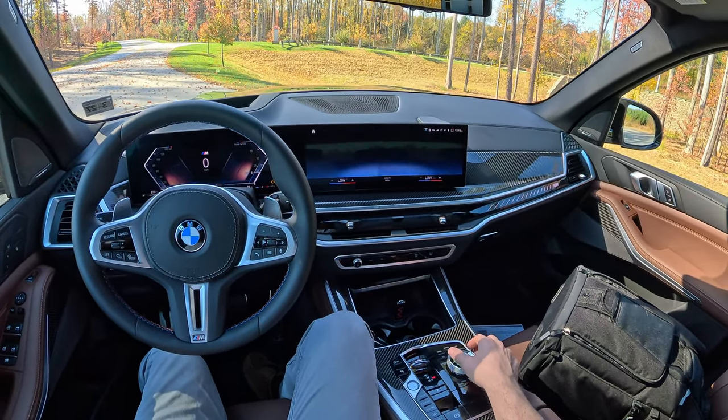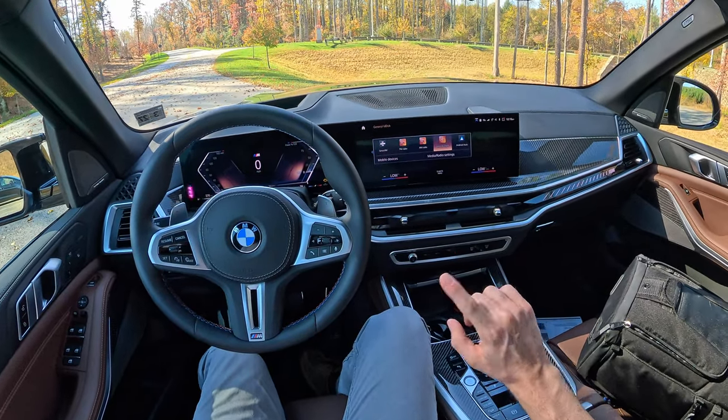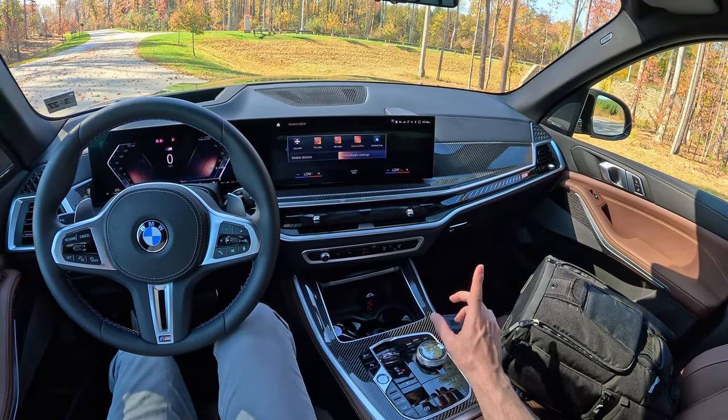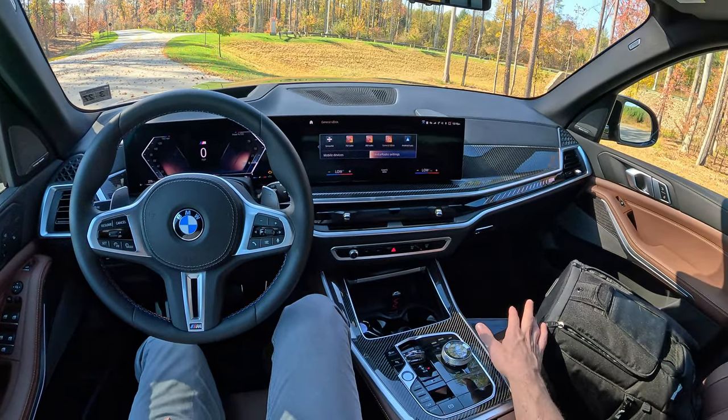For audio inputs in the X5, you have your standard AM, FM, FM's got HD radio support, Sirius XM satellite radio, a USB-A port up there for data, wireless Apple CarPlay and Android Auto support, and that is it. So what does that mean you're missing?